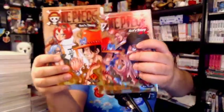The last series that I picked up, and it's not precisely new, but it was a side story. Actually, there's 2 side stories that I picked up. This one is new. The other one's not new, but this one is new. Is One Piece Ace's story, Volume 1 and 2.